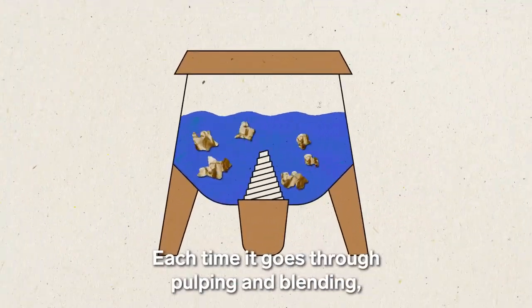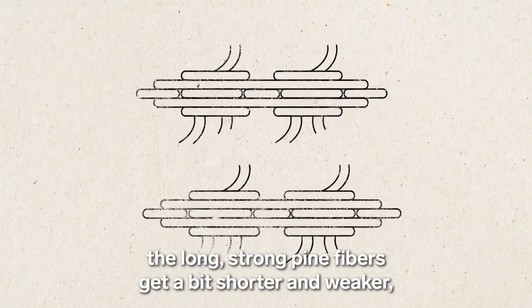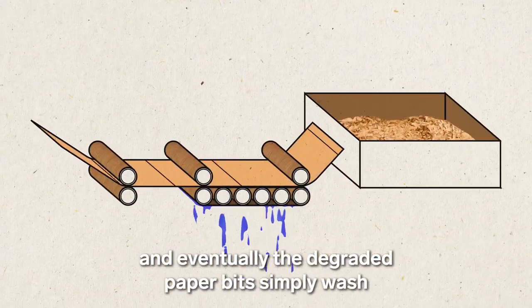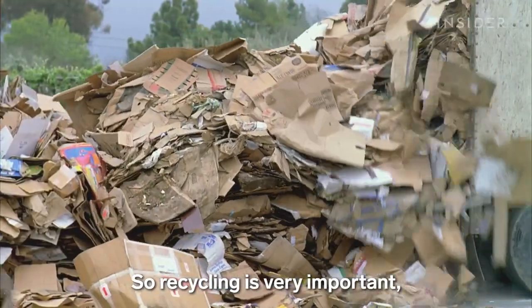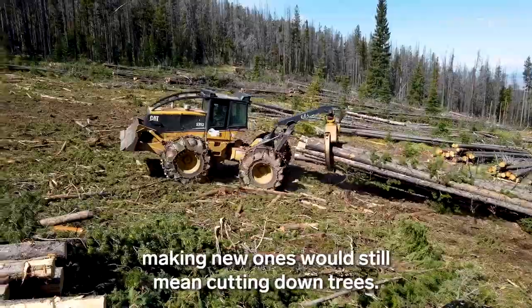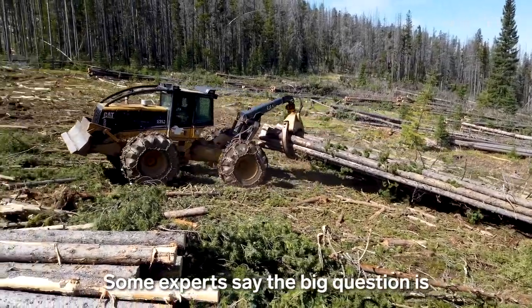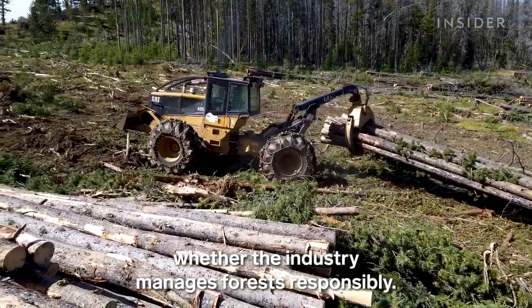Each time it goes through pulping and blending, the long, strong pine fibers get a bit shorter and weaker, and eventually the degraded paper bits simply wash through the screens and out of the process. So recycling is very important, but even if 100% of boxes got reused, making new ones would still mean cutting down trees. Some experts say the big question is whether the industry manages forests responsibly.